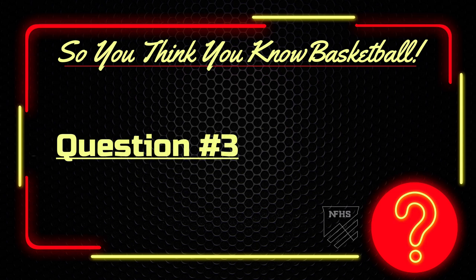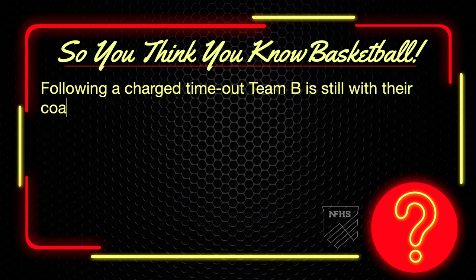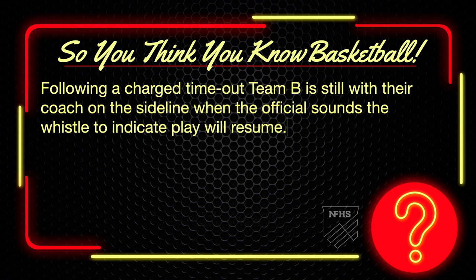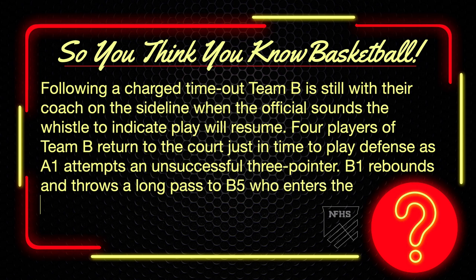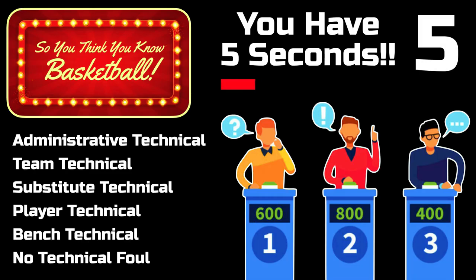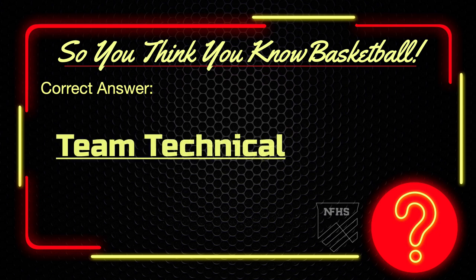Question 3. Following a charged timeout, Team B is still with their coach on the sideline when the official sounds the whistle to indicate play will resume. 4 players of Team B return to the court just in time to play defense as A1 attempts an unsuccessful 3-pointer. B1 rebounds and throws a long pass to B5, who enters the court just in time to catch the pass. Team technical foul.